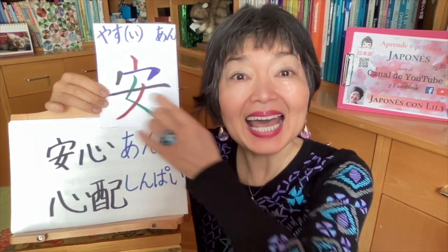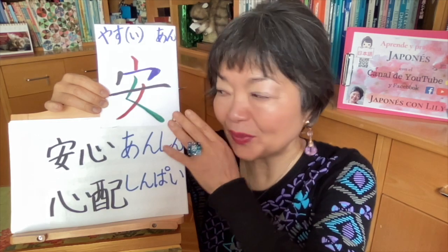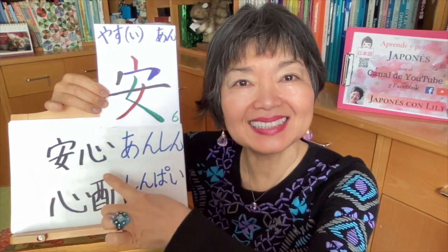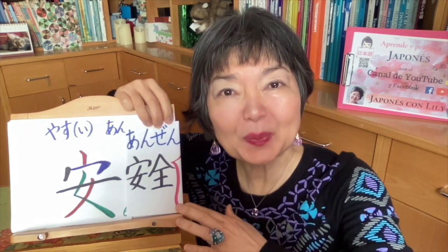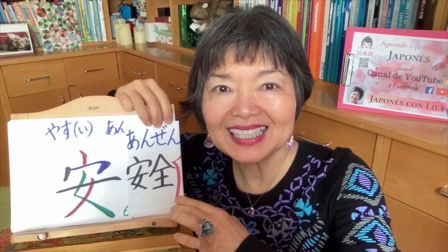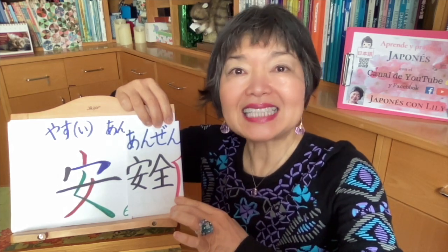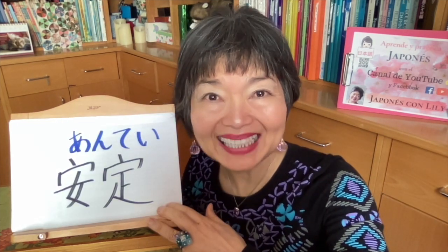When we read an in onyomi, an, this can mean to feel relieved. This word anshin, anshin shimasu. Oh, I feel relieved. Anshin. When we pronounce with this kanji, anzen, it means safety, safe, without any danger. Anzen, ante, ante means stability.